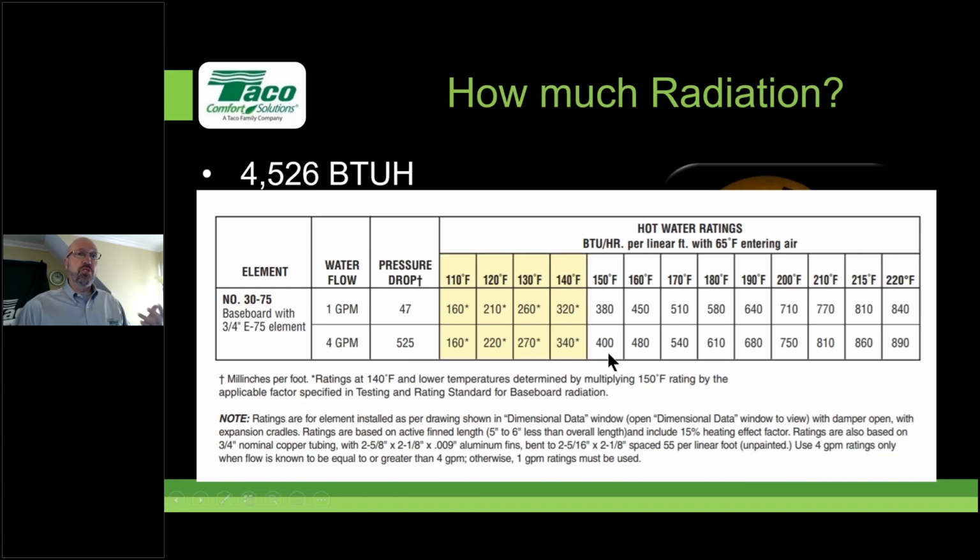So I used to choose around 600, and maybe you were looking at this 180-degree column, but remember, this is an average water temperature, which means 180 out, 160 back, typically a 20-degree delta. So we should be taking a look at the 170-degree column here. And then which row do you use, either the 1 gallon a minute or the 4 gallon a minute? When you take a look at the note down here, right at the very end, use 4 gallon per minute ratings only when the flow is known to be equal or greater than 4 gallons a minute. If you don't know what the actual flow is, if you haven't got flow meters and tweaked it and balanced it and know exactly, then you should be using the 1 gallon per minute ratings. So in reality, we should be paying attention to the 510 BTUs per linear foot, 1 gallon a minute with a 170-degree average water temperature chart.